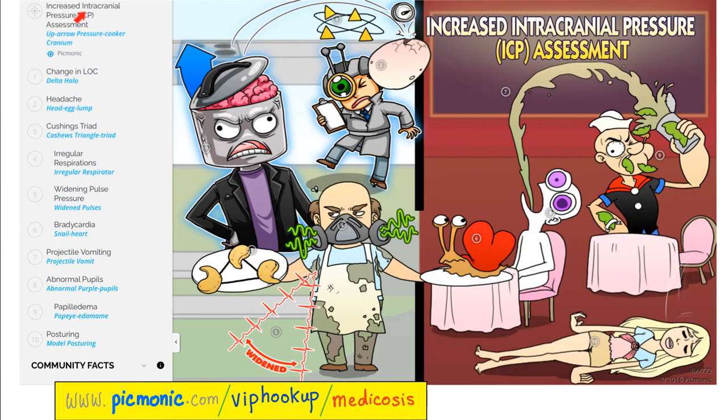Let's review increased intracranial pressure assessment or diagnosis by referring to this great Picmonic. All right, what's going on here? How do I know that there is increased intracranial pressure? Oh, man. That's a pressure cooker right there. No pun intended. First thing you have is loss of consciousness. As you see, this guy here has lost his God-given mind. Next is headache. Oh, yeah. Headache. And there is the Cushing triad of irregular breathing, widening of the pulse pressure, and bradycardia. Look at that snail heart right here, bradycardia.